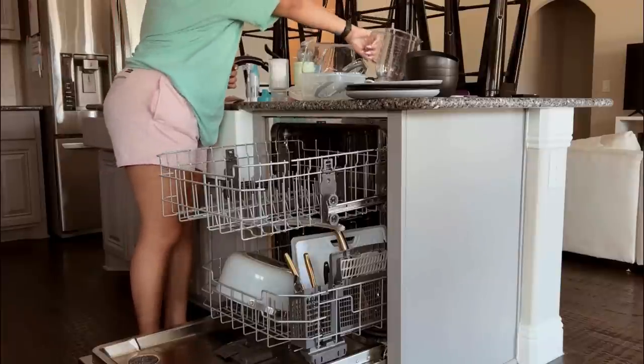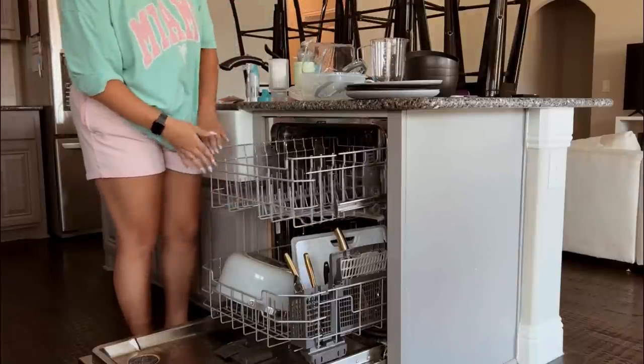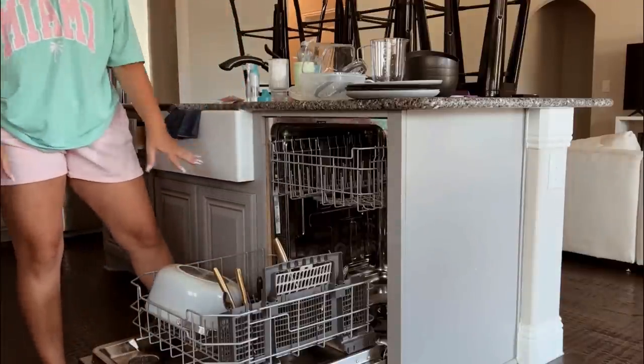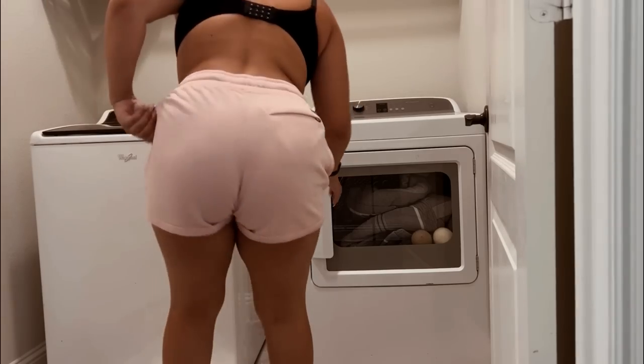Oh my gosh. Did not realize there was water in that. I can't do the silverware or the pot just yet.